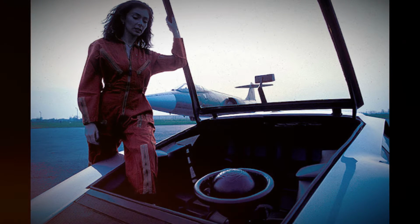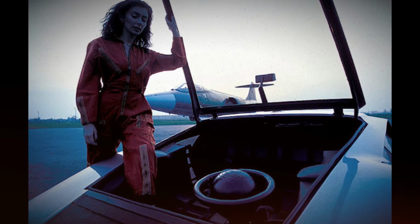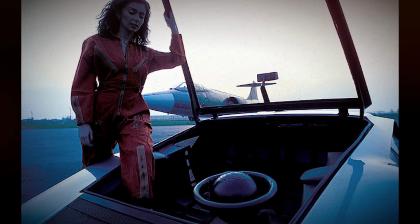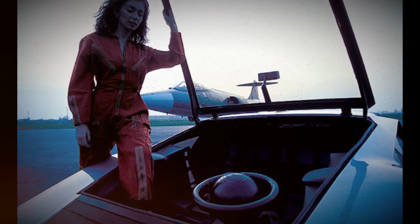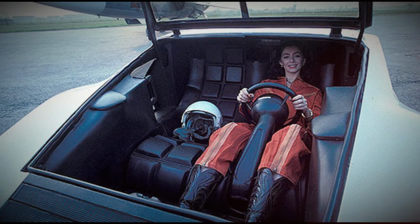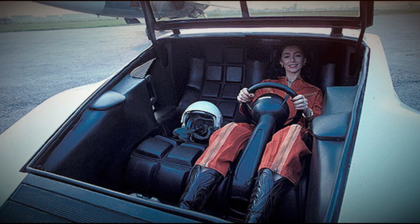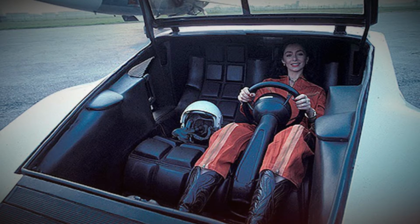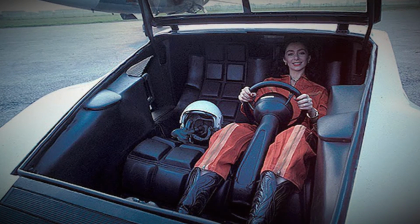Of course, creating a car this radical came with challenges. Cooling a mid-mounted V4 in such a cramped space wasn't easy. Visibility was terrible thanks to the ultra-low stance. Comfort? Practically non-existent. But none of that mattered. This wasn't a car designed to commute. It was a car designed to shock the world.